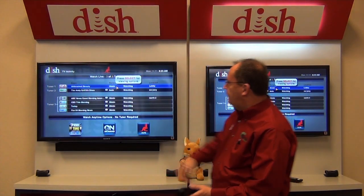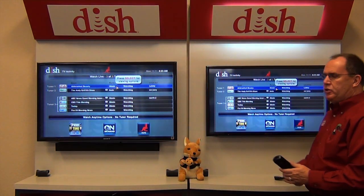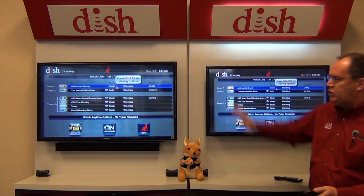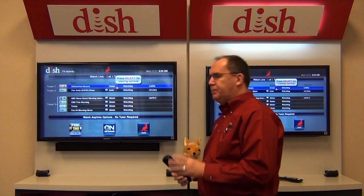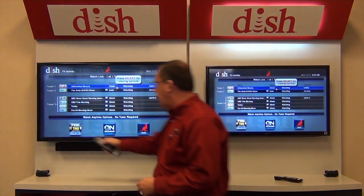Okay, so now we've got all the tuners back in use again. You'll notice that we changed, they also changed on the Joey. This doesn't mean that the Joey is watching these, it means it has access to these. So we can put up to 3 Joeys with a hopper, which means we can watch 4 different things live, or we can watch anything we recorded.